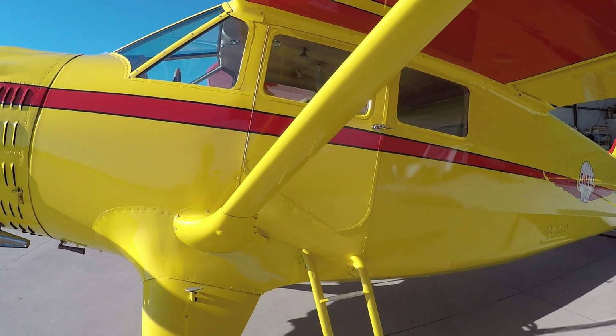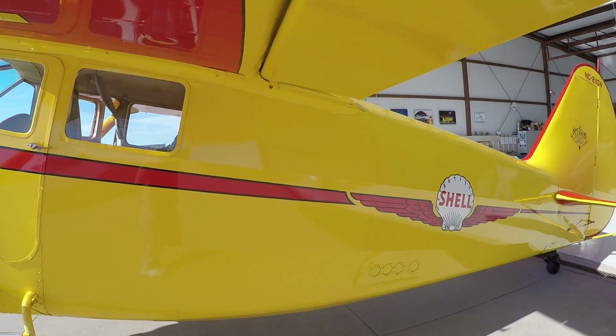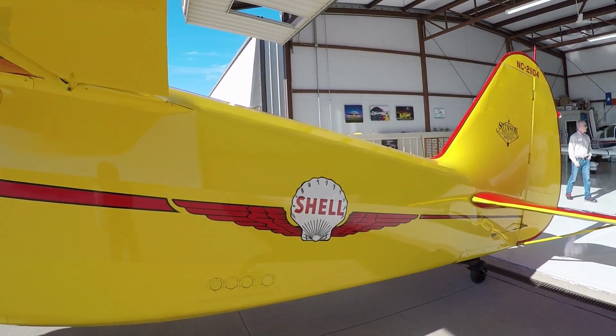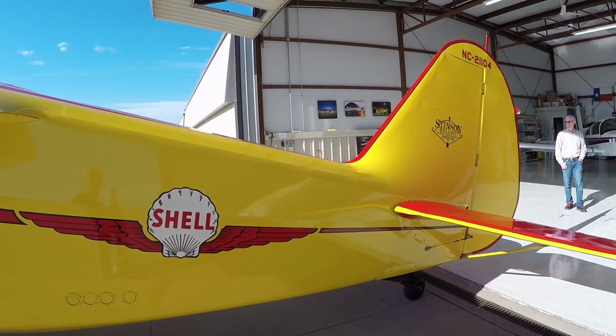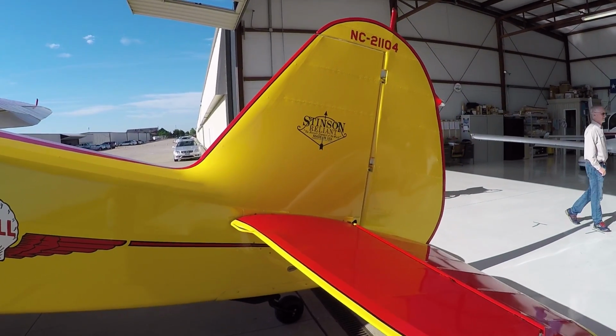It's a great big airplane with a great big tail. It has a steerable tail wheel only in the sense that you steer it with the brakes on the front wheel. It's a full swivel tail wheel, so you have to be careful to not get caught in a gusty crosswind with it. But again, it's a delight to fly.